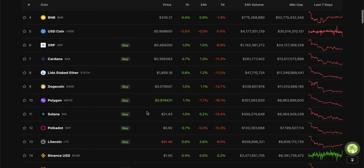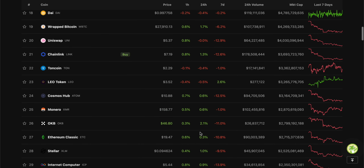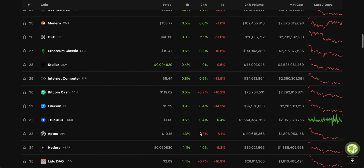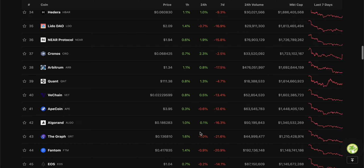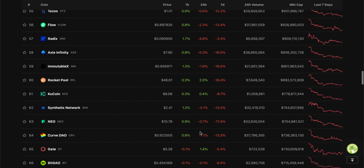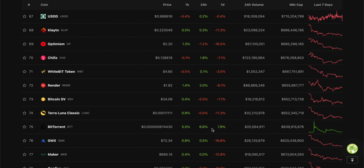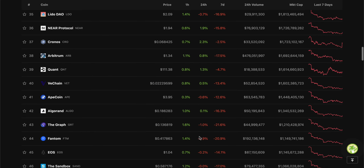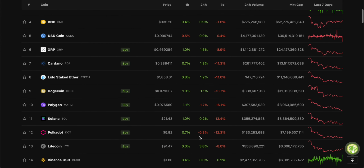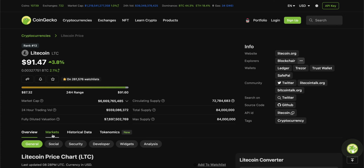So now if we're looking at Litecoin, you can see even in the top 13, Litecoin is the top performer right now, up 3.8%. And even if we look down, nothing from what I can see is outperforming Litecoin right now. Let's see which one would be the closest. So we're going down. We're almost at 50. Keep going, 2%, 3%. Render is close. Okay, BitTorrent. Ooh, BitTorrent is up about 6.6%. But other than that, Litecoin is making some moves right now, and this is something that should not be ignored. So let's get right into it.